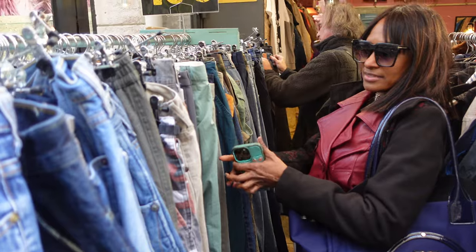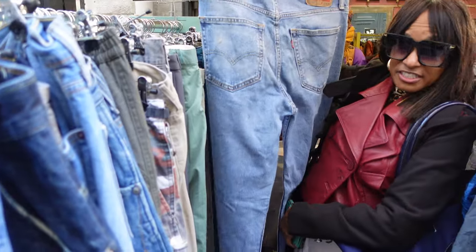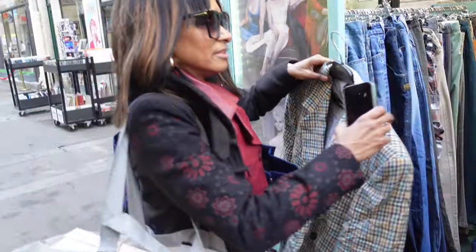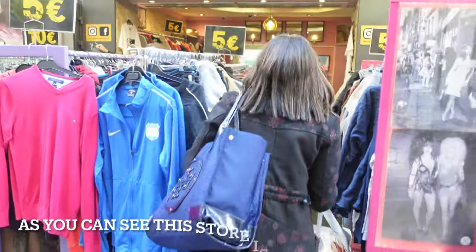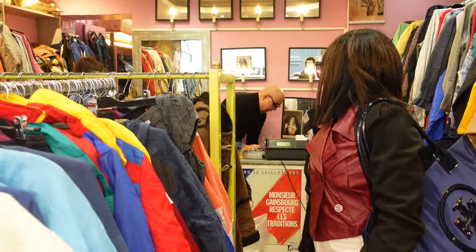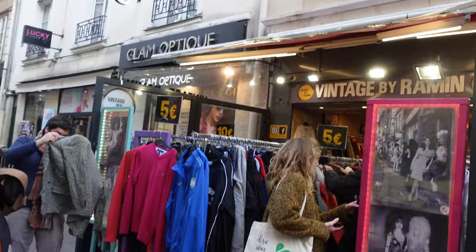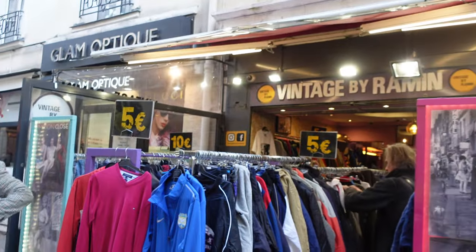Bonjour. So, lots of jeans, pants, cargo pants. Vintage Levi's. Jacket. Let's go in this way. Prices are really good. You see 5 and 10 euros. They are on Instagram, so I will put their information below.